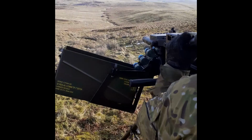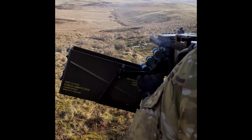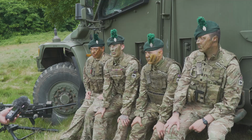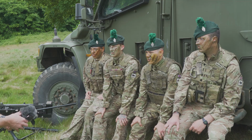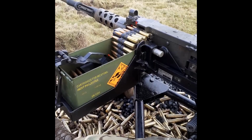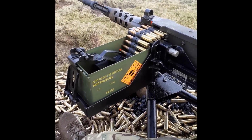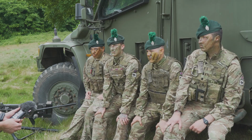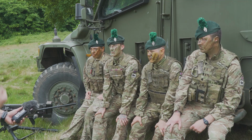I take it you all used Royal Rifle Company before going in there? Yeah. For anyone who doesn't understand the different routes you can go within the regiment, what's the difference between being in guns and being in a rifle company? You have a lot more responsibility as well when it comes to these weapon systems. So would you say it's a bit more senior at Irish Ranger level? Yes, most definitely.